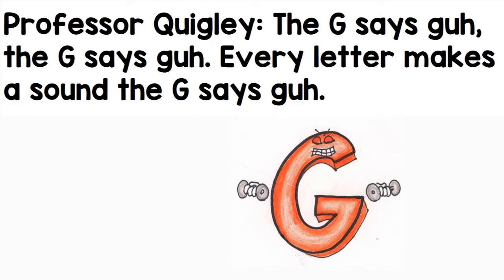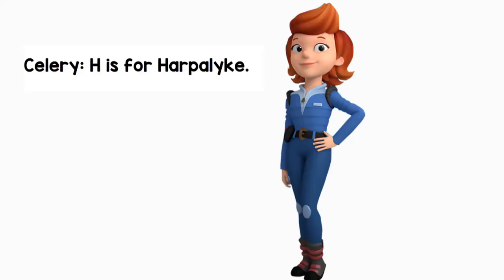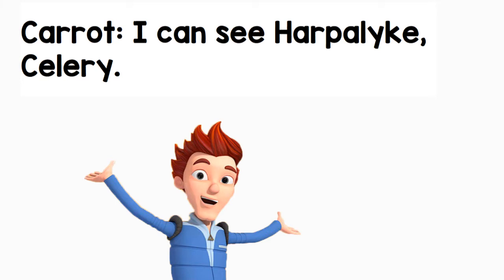The G says G. Every letter makes a sound. Now we're on letter H. H is for Harpaliki. I can see Harpaliki, Celery.